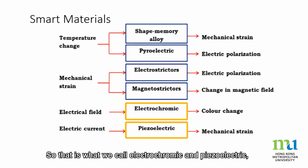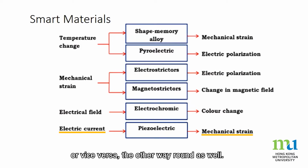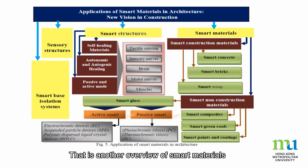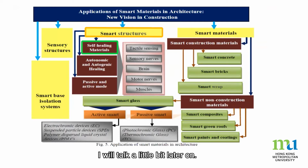So that is what we call electrochromic and piezoelectric. That can exchange electricity with mechanical strain, or vice versa, the other way around as well. That is another overview of smart material used in a building structure. So we have smart structures like self-healing material. I will talk a little bit later on.